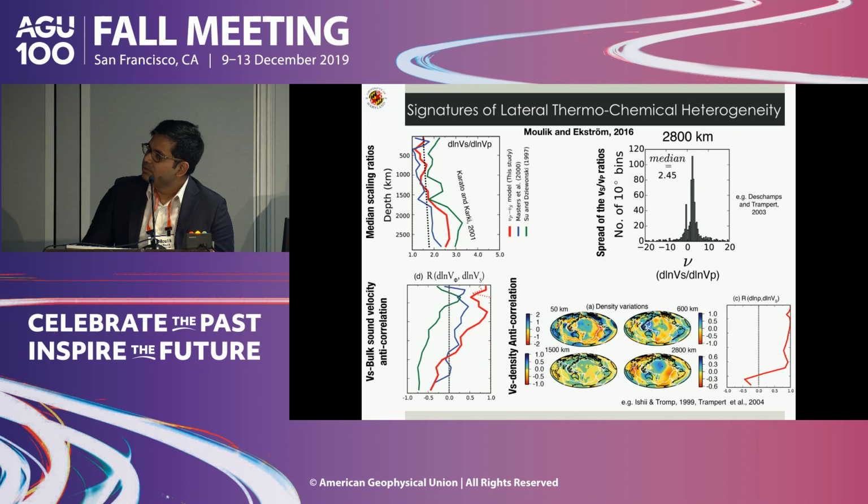compare it with Su, Dziewonski and Masters et al., we see a progressive increase in the scaling ratio. So that's one signature. The second signature is this associated decrease and anti-correlation in the lowermost mantle. The third is this wide variety of scaling ratios that is seen in the lowermost mantle. And we also saw the density, there's dense material right beneath the superplumes, which is shown by this anticorrelation. So in essence, we have a highly heterogeneous layer that is preferentially distributed beneath superplumes.